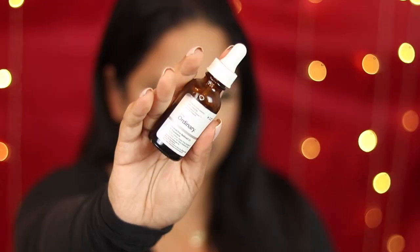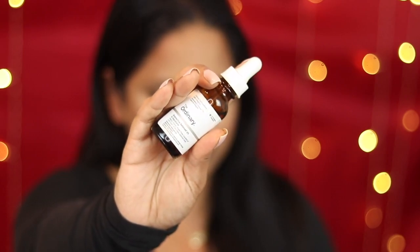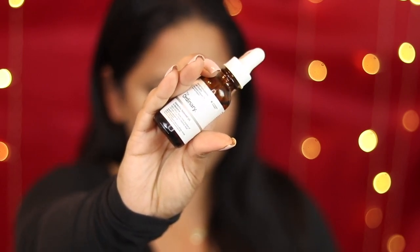The second product is the Ordinary Granactive Retinoid 2% in squalane solution. This is a retinol, and retinol is known to help your skin improve its turnover and collagen production. So again, it helps you fade dark spots and marks more rapidly than when you don't use it. It's basically like a superfood for your skin, and I 100% have noticed a difference in my skin with this product in conjunction with that peel.